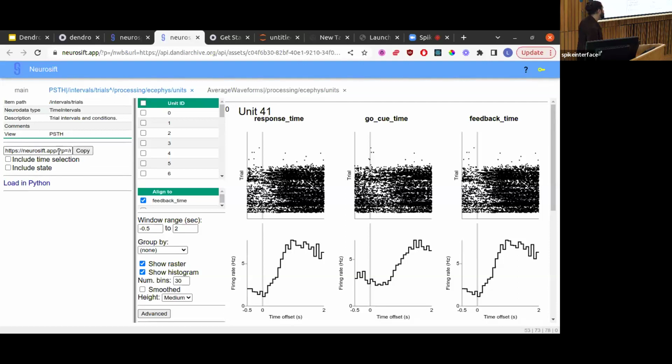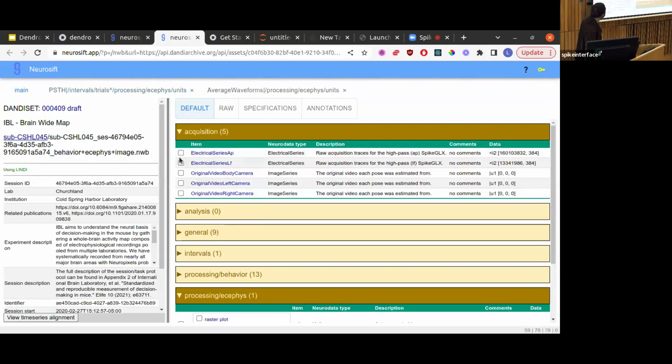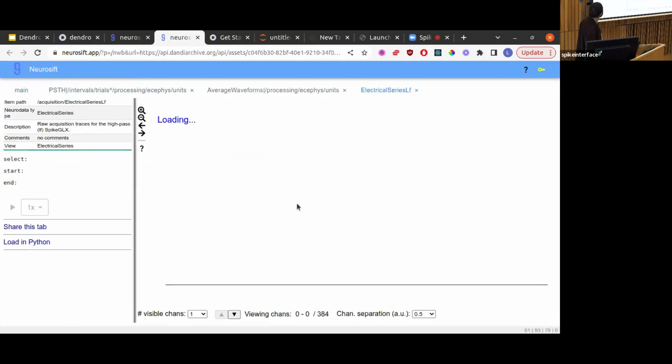Anything else I think would be interesting to see here? I think you could also scroll through the raw traces in Neurosift. It could be a bit slower, of course, but basically it's a real-time streamer. Maybe do the LFPs so they're smaller. Okay, let's do that. I think you might need to zoom in. Of course, it takes a little bit of time because we're streaming data in real time. We're just fetching the specific data chunks that we'd like to visualize. And maybe this is requesting to view all the channels at the same time, and maybe that's why it's taking a little bit longer. It might also be due to the internet connection. But that was basically just to show how interactive it is.